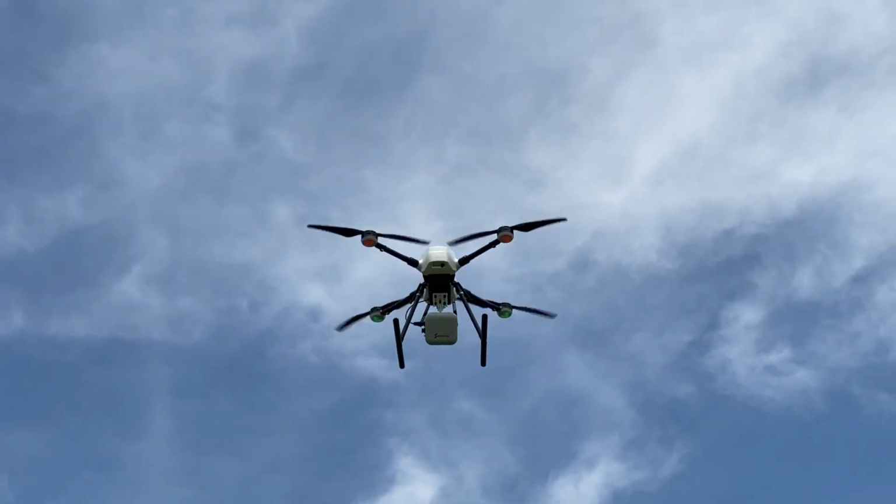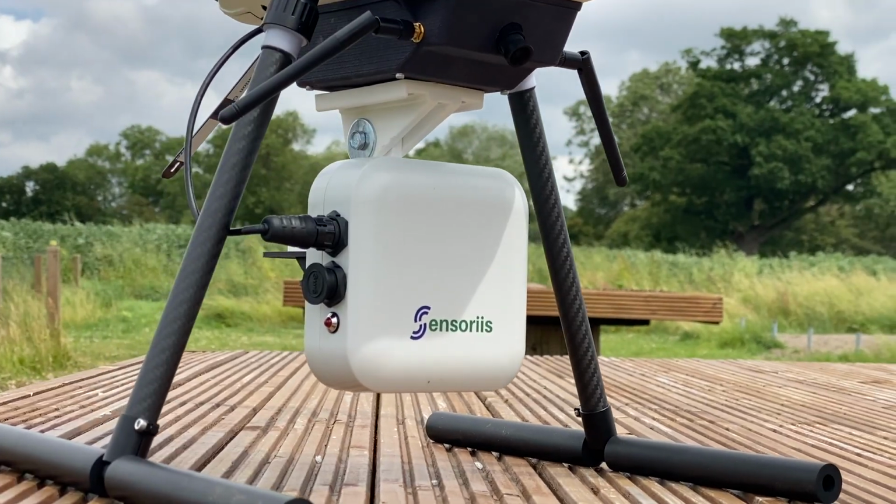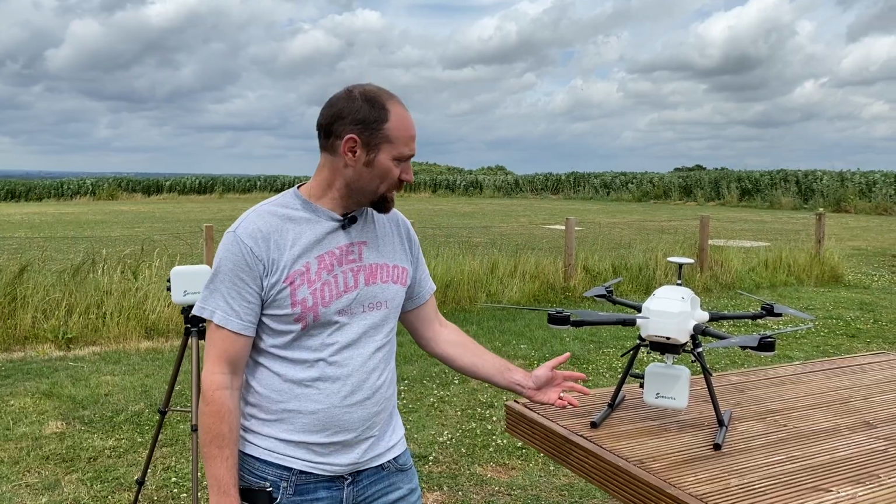So my name is Gareth Clark. I'm the project manager for Cambridge Sensoriis. For Project Alias, we've tested our ARC radar integrated onto the Skydrone's X700, which is here to my left.